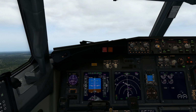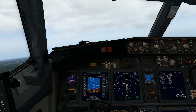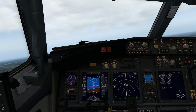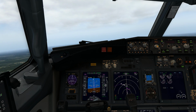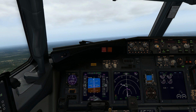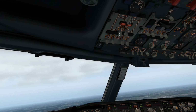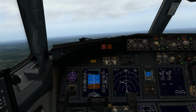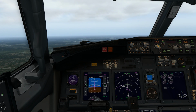There's our intercept heading. There's the turn. Bringing the nose down and flying it. Still bringing it down. There's the fuel. Those guys come off. I knew we weren't going to be using that very long today. Not a problem. Bring the flaps up.